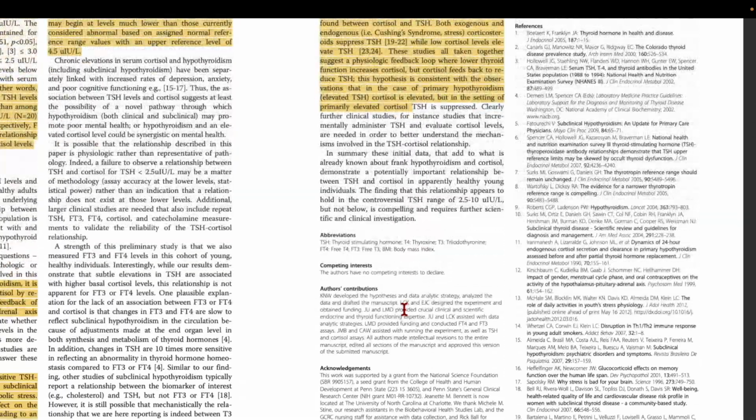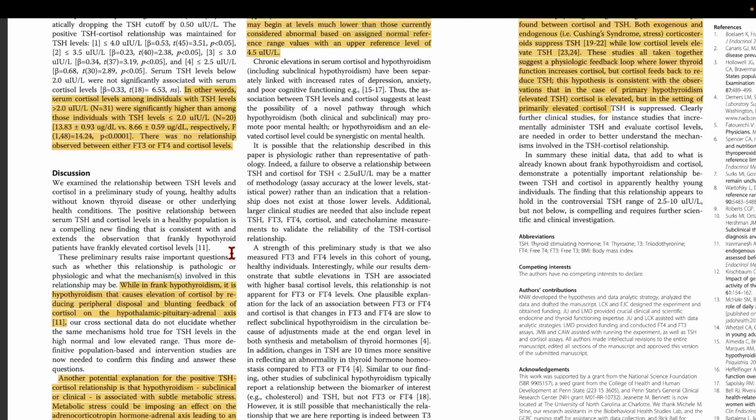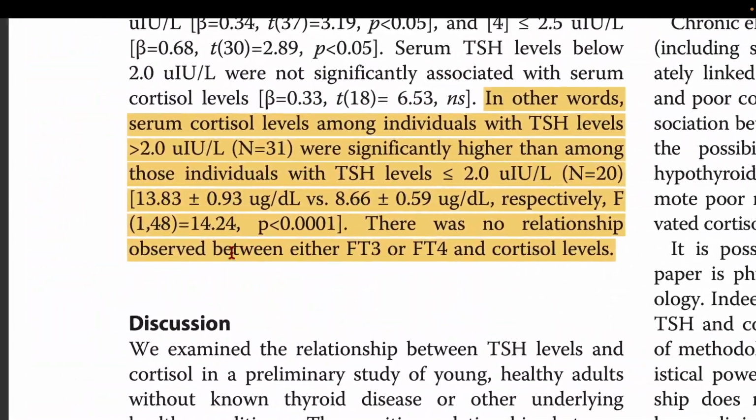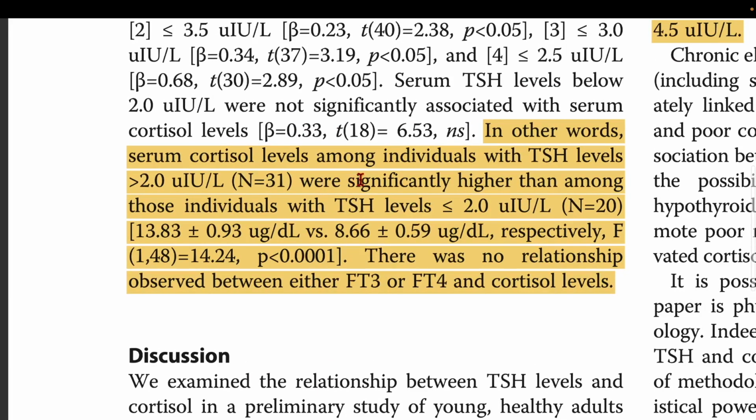The last thing I wanted to discuss is basically the outcome of the study. So they said, in other words, serum cortisol levels among individuals with TSH levels greater than 2 were significantly higher than among individuals with TSH levels less than 2. So essentially, if TSH was greater than 2, you saw higher cortisol levels. With TSH less than 2, cortisol levels were decreased significantly.